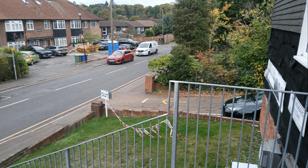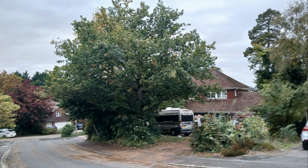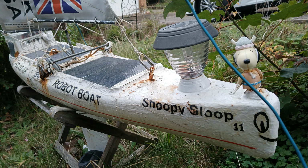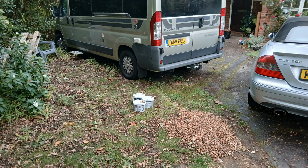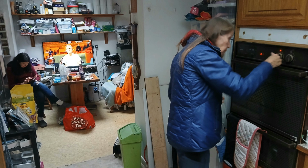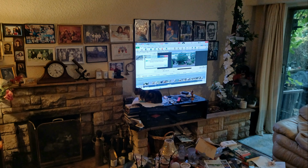Looks like I went into the Comrades Club for a little while. And back home. And yes, there's the robot boat with Snoopy the Viking. No work done on that. There's yet another big pile of acorns. So we've effectively got 4 buckets of acorns to be taken down the end of the garden.